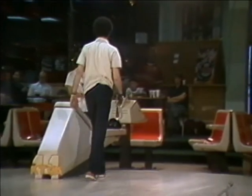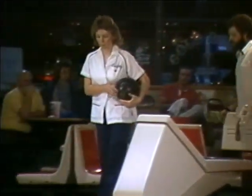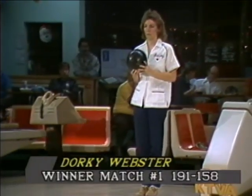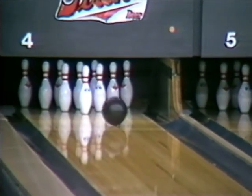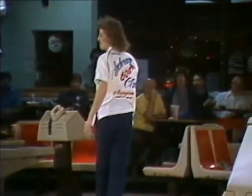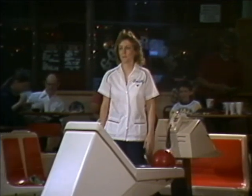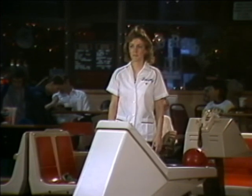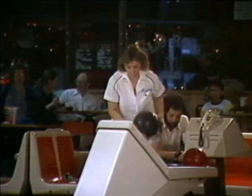First roll on the way. And a good one. Puts up the strike right away. Okay, we'll see the first shot of Dorky Webster on the second game. Dorothy having won the first match, 191 to 158 over Brashears. Looks like Dorothy moved in a little bit. Almost. The front pin was wobbling a little bit, but it didn't quite fall over for her. She throws the ball a lot straighter than Harry, and by moving in on the lane like that, she has less angle in on the pin, so that's why she left that 5 pin.